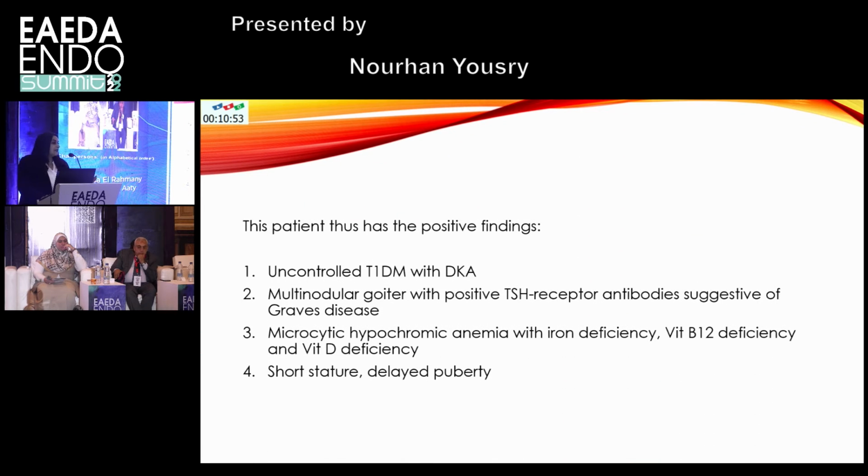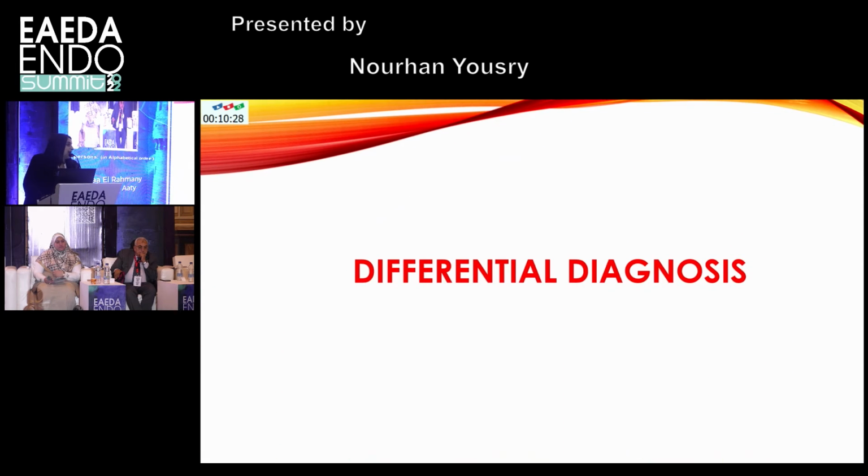Thus, the positive findings in our patient: she was an uncontrolled type 1 diabetic with DKA, a multinodular goiter with a positive TSH receptor antibody suggestive of Graves' disease, microcytic hypochromic anemia with iron deficiency, vitamin B12 deficiency, and vitamin D deficiency. She also had short stature and delayed puberty. So we had to think, what differential diagnosis do we have for such a case?